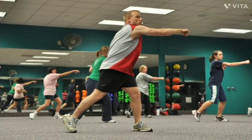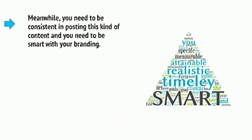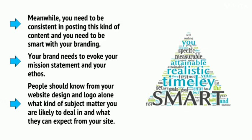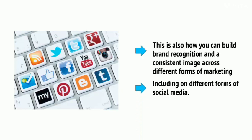Instead, you need to concentrate on offering something that will be different, which might mean writing about an entirely new training method, or it might mean writing about something that examines the psychological motivation to train. Always ask yourself, would you read that content? Meanwhile, you need to be consistent in posting this kind of content, and you need to be smart with your branding. Your brand needs to evoke your mission statement and your ethos. People should know from your website design and logo alone exactly what kind of subject matter you're likely to deal in and what they can expect from your site. This is also how you can build brand recognition and a consistent image across different forms of marketing, including on different forms of social media.